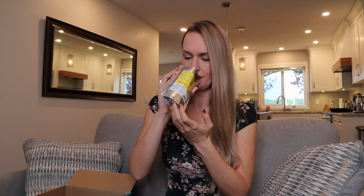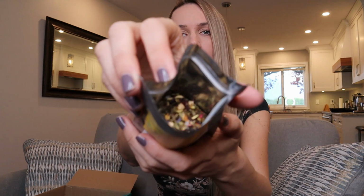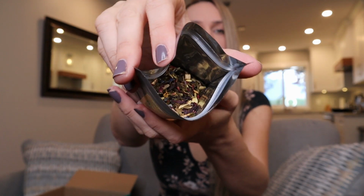I smell a whole lot of citrus and I smell the bergamot. Interesting. A lot of stuff in there. They have white chocolate. I mean, how can you really go wrong? See if you can see a lot of elements to that tea.